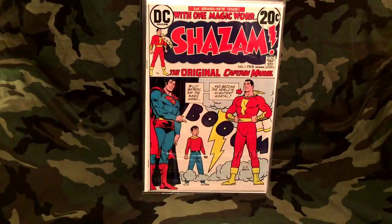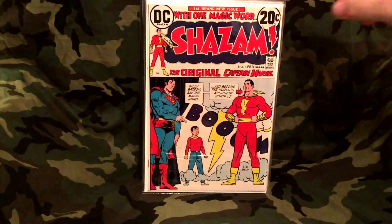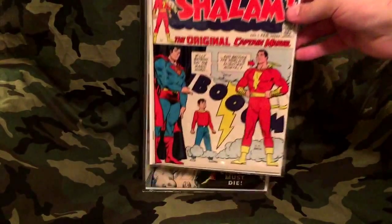Alright, this is Shazam number 1. I don't remember what I paid for this. I think I bought this maybe a year or so ago. So I got in way before there were even rumblings of a Shazam movie being made. That means I got it really cheap. It's a really cool cover.